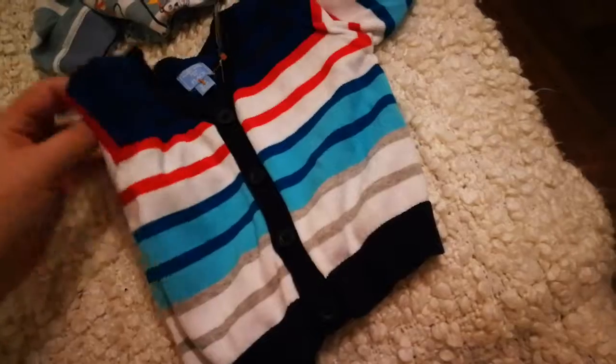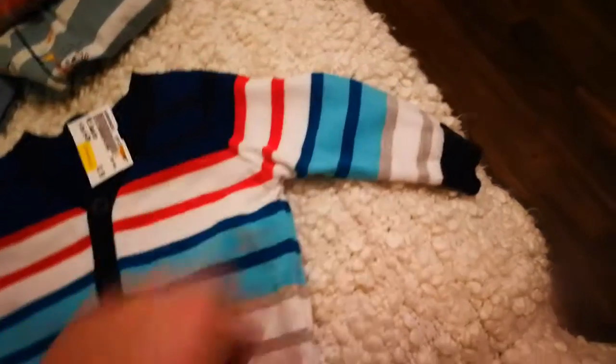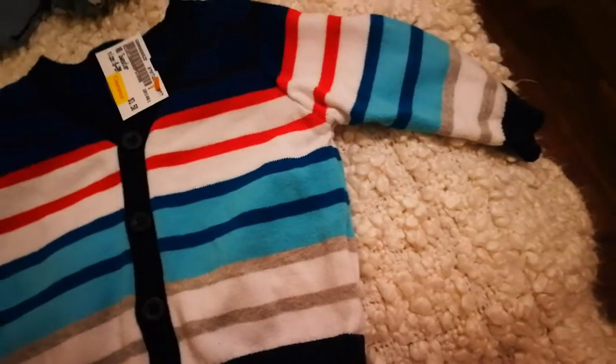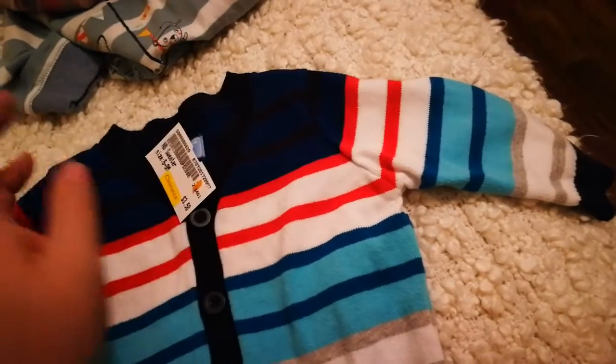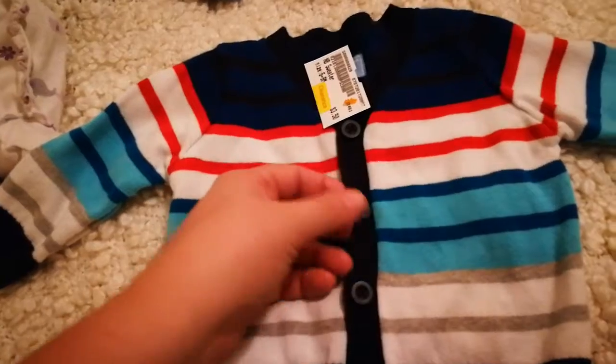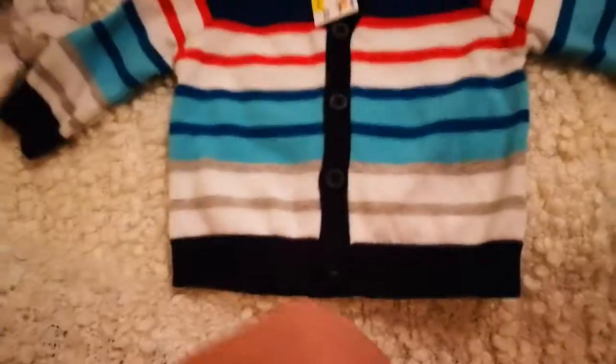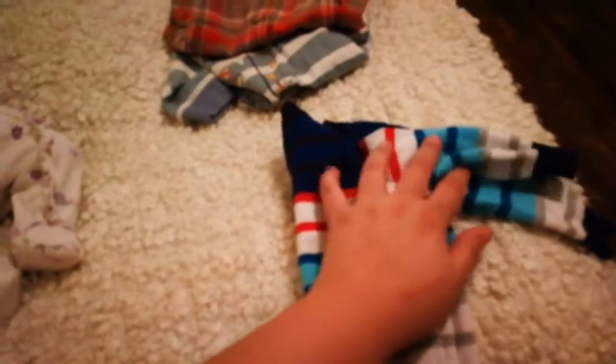Next, I found this for Dawson because I know it won't fit Phoenix. It could, but it'd be pretty big on him. So this should fit Dawson pretty well. It's this adorable little 6 to 9 month Children's Place cardigan. It's red, navy blue, some lighter blue, and then a gray and a white, and it's really cute. It looks more like a 3 to 6 month size, though.